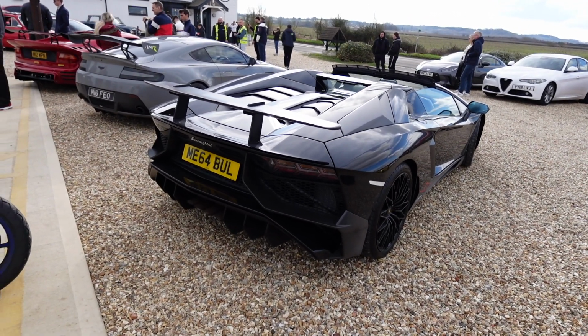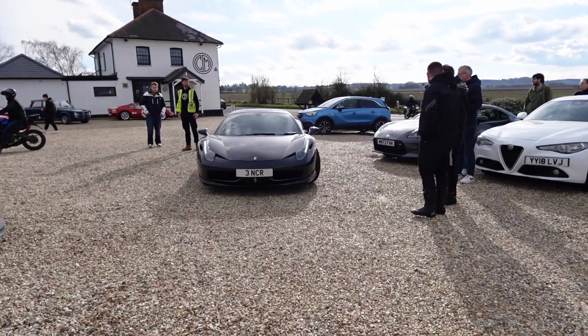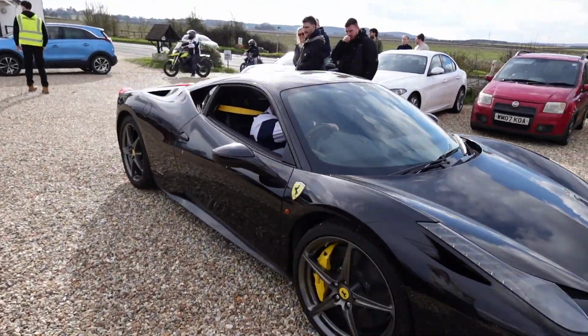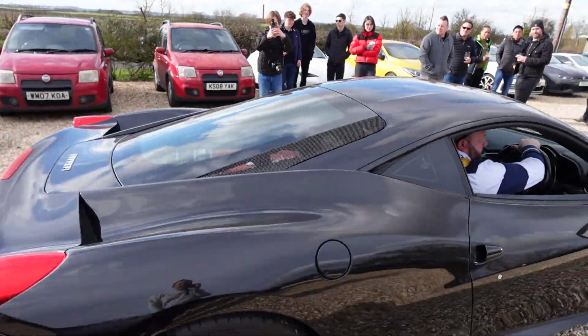Such cool Lambo cars. Hey, another Ferrari coming in for the Italian. Nice 458 in black as well. Looks really nice, black with yellow accents.